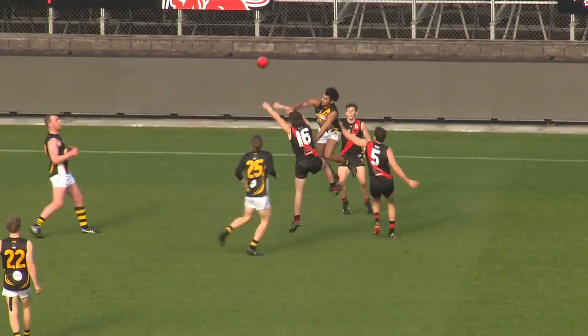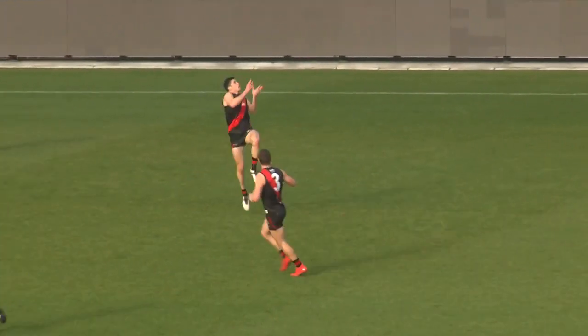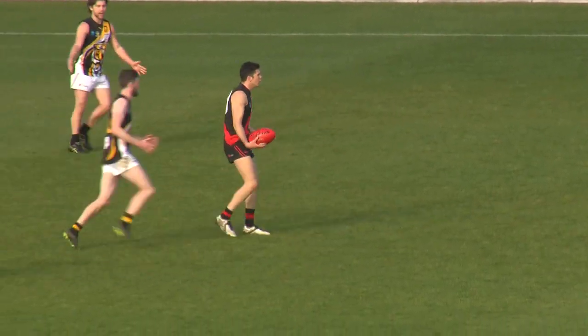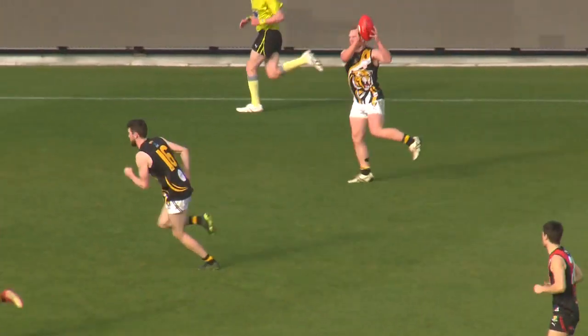As Lovell kicks it straight up in the air, off hands. Handball over the top. Can they build something now? Zach Adams, though, just throws on the boot. He had more time there. Straight to Richter Solder, although it's downfield. A kick downfield, yep. Bilson.